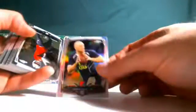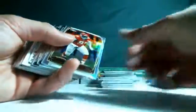Refractor for the Browns, Connor Shaw. Got a Kelvin Benjamin. 85 for the Rams, Michael Sam. Die cut for the Chiefs, De'Anthony Thomas. Teddy B, Martavis, Carlos Hyde, all the good rookies in this one. Refractor for the Chiefs, Tamba Hali.